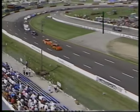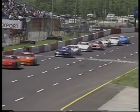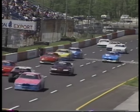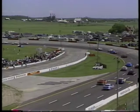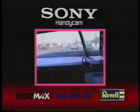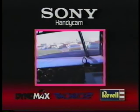Hang on, Norm, we're going to go green here. Chip Shenneman's green flag being displayed. We're up and racing again in the Molson Export 300 here on Raceline. Everyone staying out of trouble as we make our way up to the top of the field to look once again from our Raceline Sony Handycam. You are on board with Moseley, Ontario's Dennis Robertson.